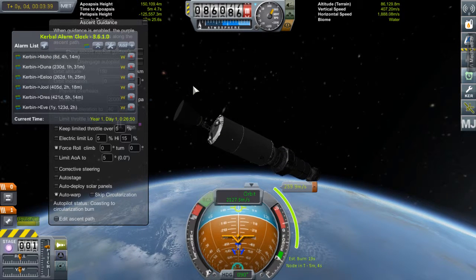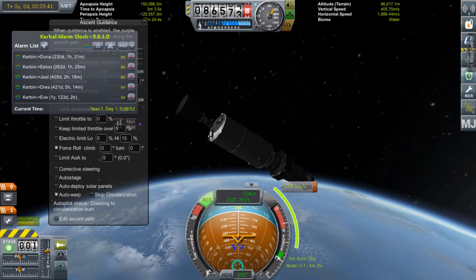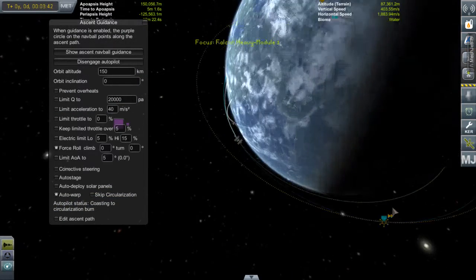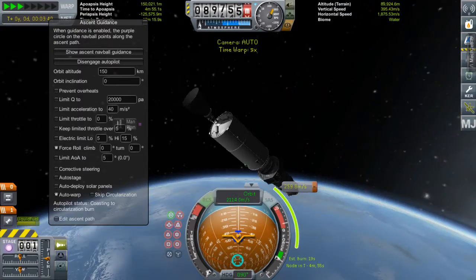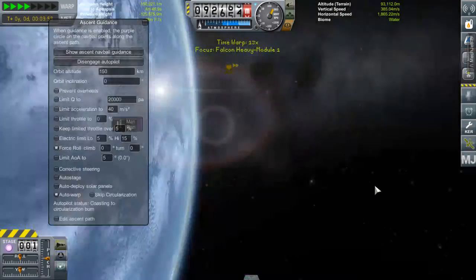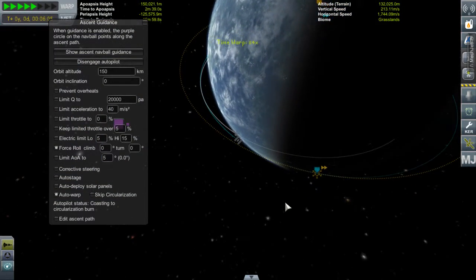Falcon 9 and Falcon Heavy are going to be playing key roles as launchers, along with Atlas V, and other launchers in this series.